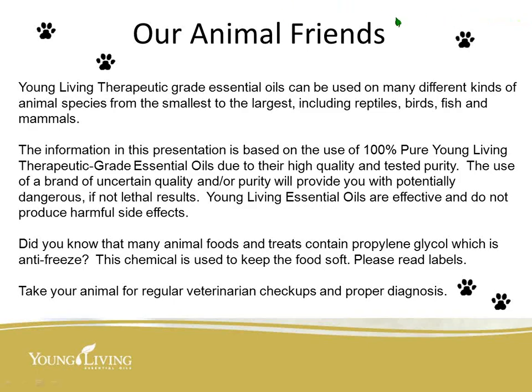Young Living therapeutic grade essential oils can be used on species from the smallest to the largest, including reptiles, birds, fish, and mammals. The information in this presentation is based on the use of 100% pure Young Living therapeutic grade essential oils due to their high quality and tested purity. Did you know that many animal foods and treats contain propylene glycol, which is antifreeze? This chemical is used to keep food soft.